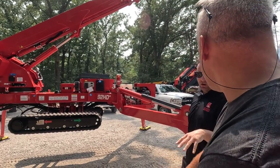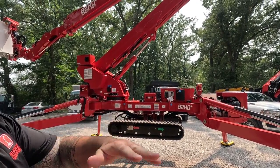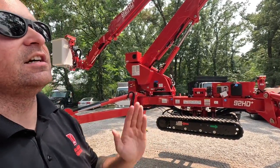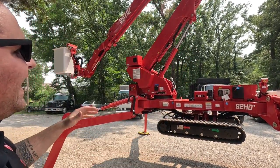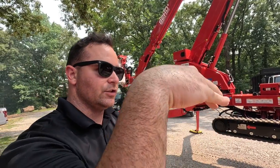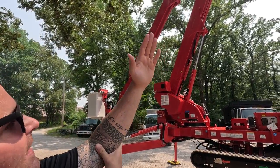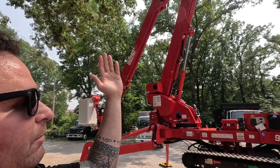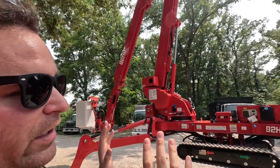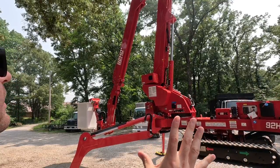What you guys are going to see is when this lower boom gets perpendicular, the only other thing it does after that is it starts to telescope up. So at that point, with the platform at the height that it's at, we're going to have to telescope the lower boom down. But before the lower boom meets its perpendicular point, I want you to stop. So you'll see it stop very quick right there.